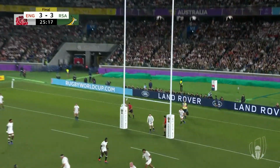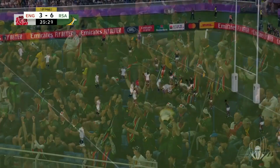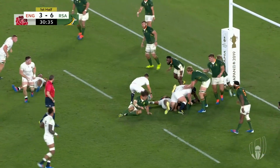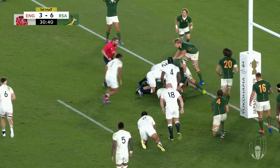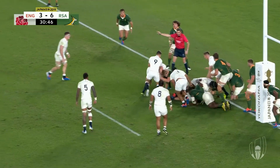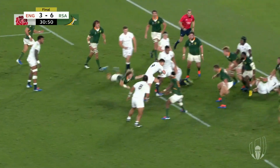Pollard takes the scoreline for a walk again. Billy Vunipola, great carry. Youngs holding up for Underhill, inches away. Penalty advantage coming here for England. Cole at the back. Cole goes backwards, now pops for Youngs.